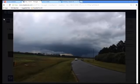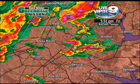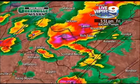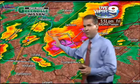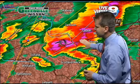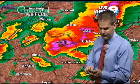I want to give everyone also a heads up. I'm getting more confirmed reports across portions of Halifax County now. Let's go back there for just a moment. We're going to be all over the place here. I'm getting this report right in through here, to the southeast of Roanoke Rapids. This is the storm now of concern moving toward Lasker and Rich Square. We are getting reports now of numerous power outages in this area.